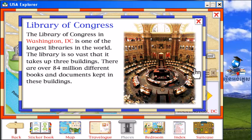Library of Congress. The Library of Congress in Washington, D.C. is one of the largest libraries in the world. The library is so vast that it takes up three buildings. There are over 84 million different books and documents kept in these buildings.